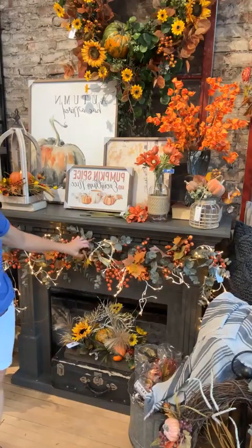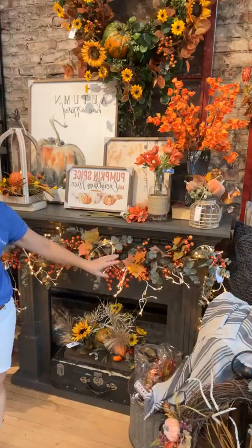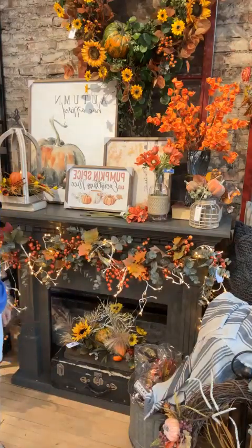It's brown instead of white. So we have two different lighted garlands. This one is electric only, it has to plug in because of how many lights are on it. The brown one can convert to battery, so that's an option too.